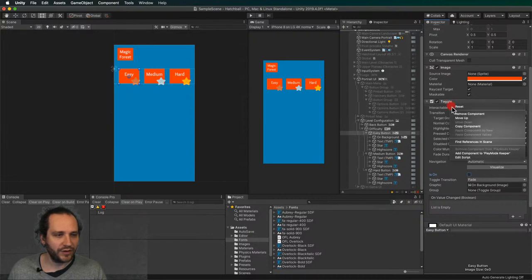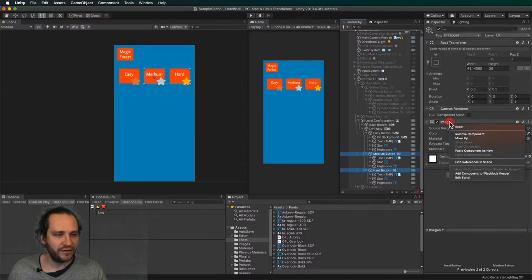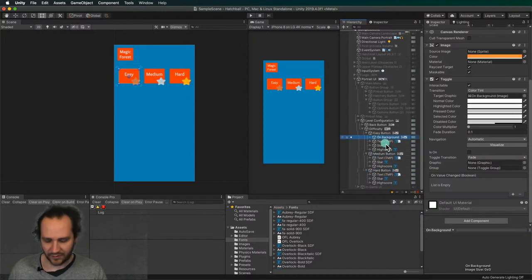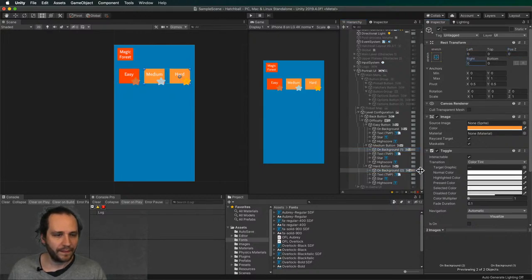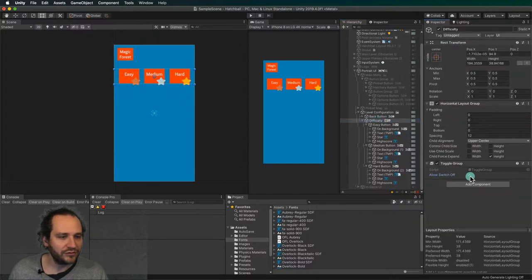And then now I can actually copy this onto those, remove the button, paste it. I could also just make them anew, but I think this is just a little bit quicker. Just to make sure that the on background of each of them is referenced in there. Like, it's nice that it got a number there. So yes, it's off now, and now I can put this group allow switch off.